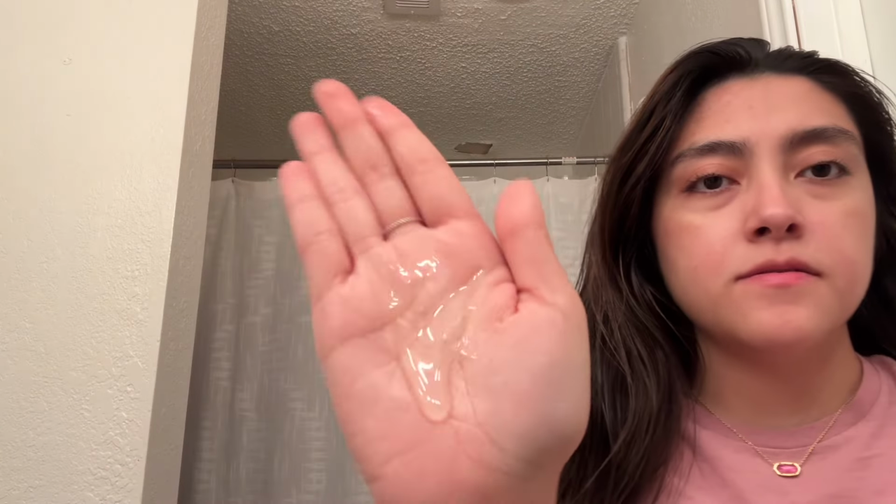This one, castor oil, it's a little bit more heavy, so you gotta be careful with this one. Now for my ends, I will be using almond oil. It's pretty bad.